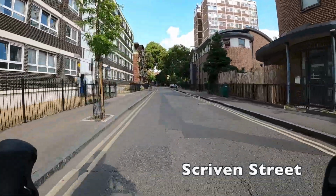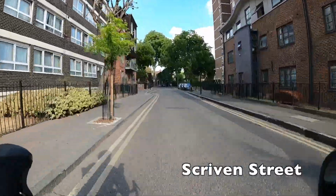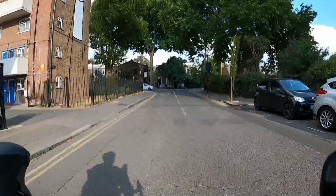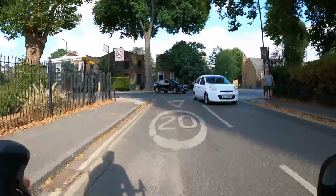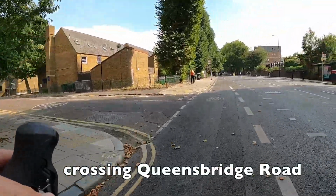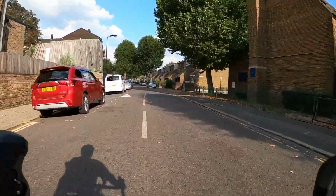Hackney has been excellent with rolling out LTNs over the last few years, and it's done a lot, and as a result we're able to get from this part of the borough where we're starting to the northeastern corner in Clapton almost entirely on filtered streets without any through traffic on them.